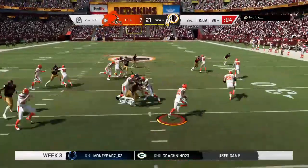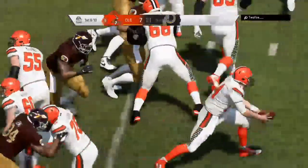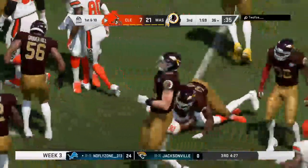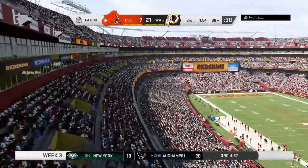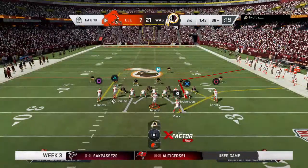They go right back to Mack. 6 yards the pickup, and that's a first down. I'm okay with the call there. In fact, I actually like it. I know they're down a couple of scores, but the running game worked in that situation. I would continue to go in that direction. So from the 36 now, 1st and 10.